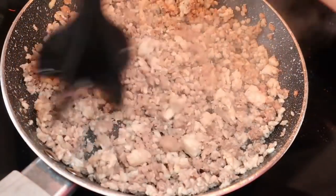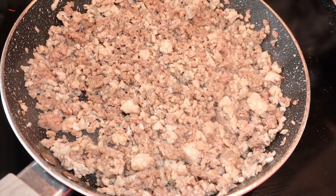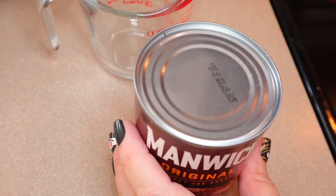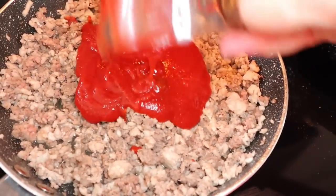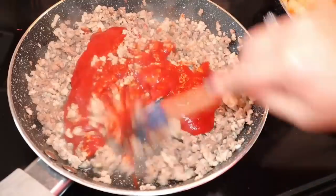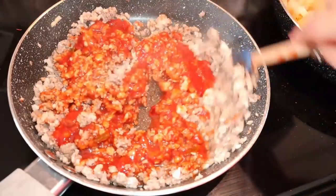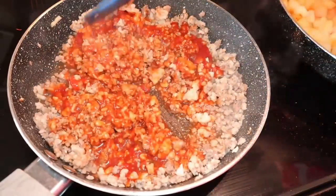Alright, so that is pretty much cooked up. So now I'm going to get my Manwich. I'm going to need 3/4 of a cup of Manwich. We're going to dump that right into the meat mixture, and then just mix that together. And then just let that simmer on the stove until the potatoes are done.